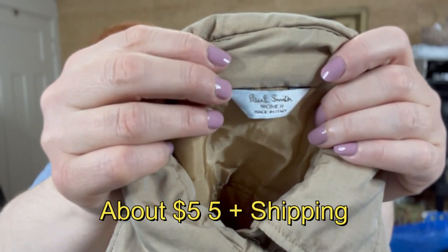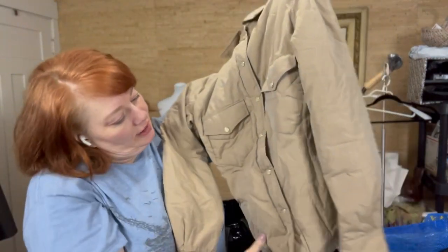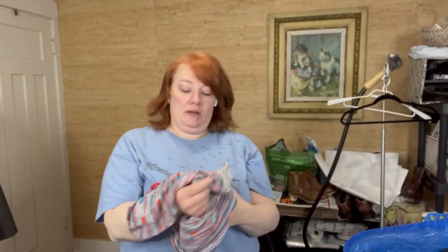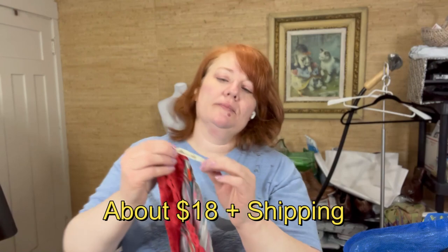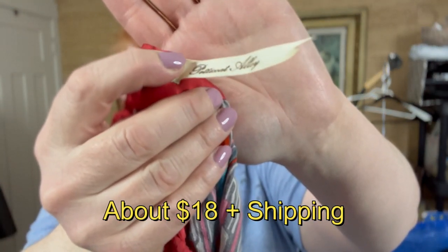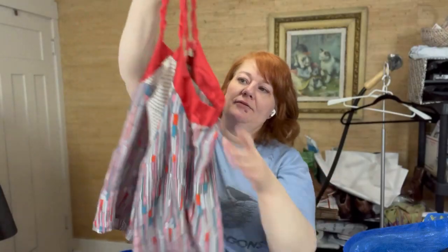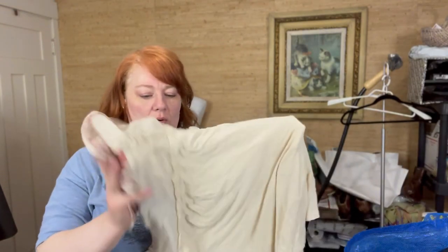This is Paul Smith Women, Italy, made in Italy. So I picked this up. This was in someone's reject pile. And it has snaps, the pearl snaps, and I just thought it looked cool. So I picked it up. This is silk, I do believe. Yes, it is. Petticoat Alley, which is like a retro brand. And this is a silk kind of mixed print tank top. And figured why not? It's light, even if it doesn't do a whole lot.